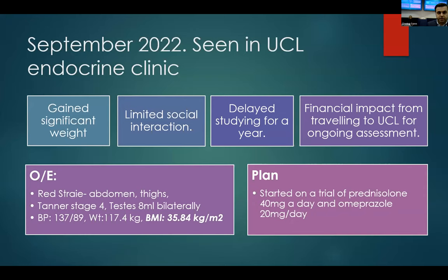There was also a lot of financial impact from travelling to UCL for assessments. And obviously he had multiple appointments with oncology, with the surgeons, with the neurosurgeons, and with rheumatology as well, and also lately with the endocrine team there.